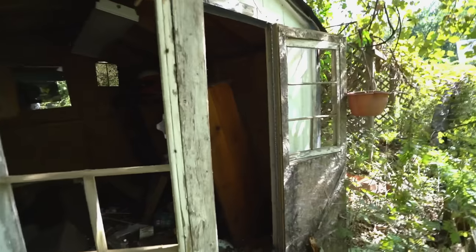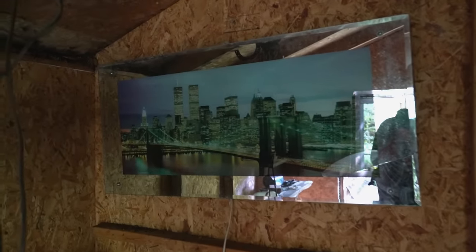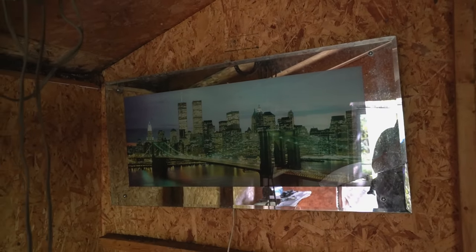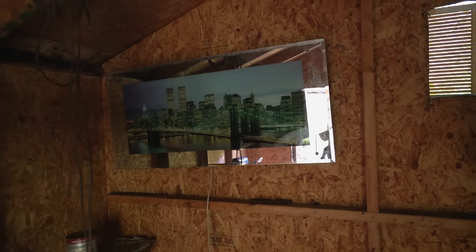An old shed here, out back. I noticed this helmet. It's pretty cool. Old racing helmet. And in the back here, we have a mirror, and on the mirror, we have New York City skyline, prior to 2001. So got the Twin Towers up there, pretty cool picture. It's cracked down in the middle. But other than that, ain't much in here.